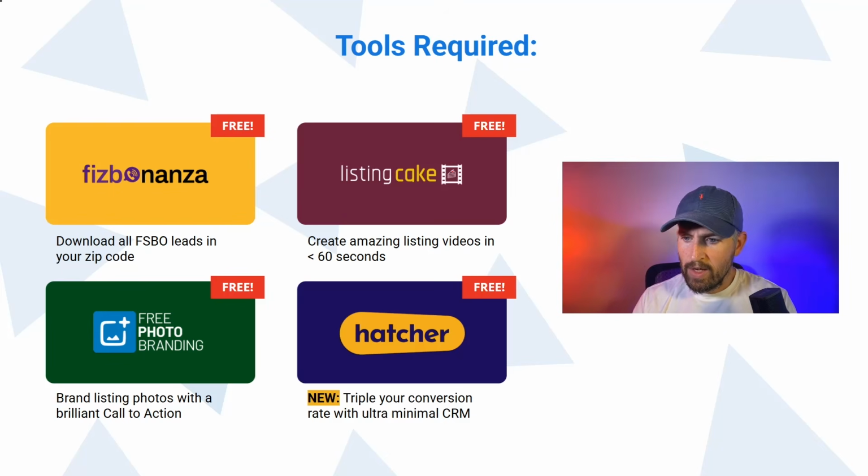And then finally, I'm going to recommend that you get Hatcher. This one is optional. It's not a need, but it will make the process simpler. Hatcher is another free app that we built. It's an ultra minimal CRM, helps us triple our conversion rates. And I'll explain why it helps triple our conversion rates later. But I recommend Hatcher even if you already have a CRM. It can be a supplemental CRM, and it'll be free today.